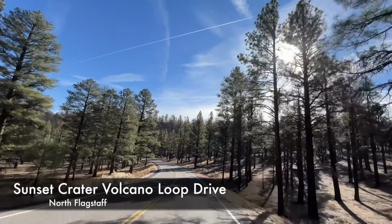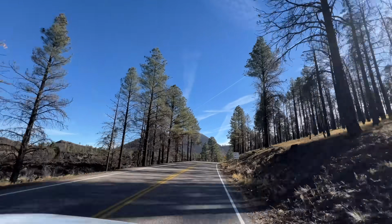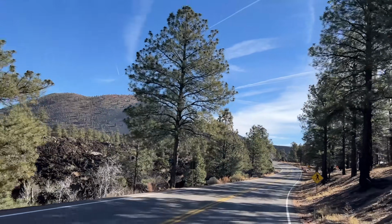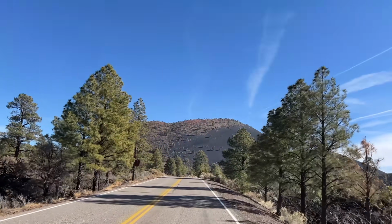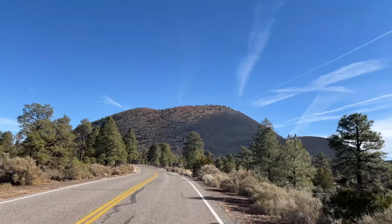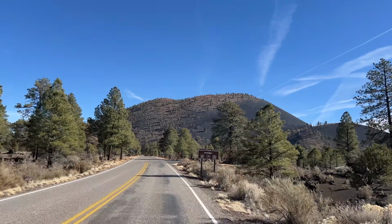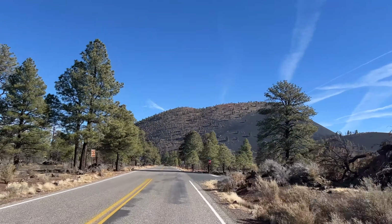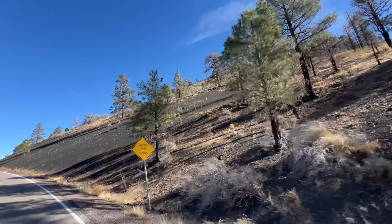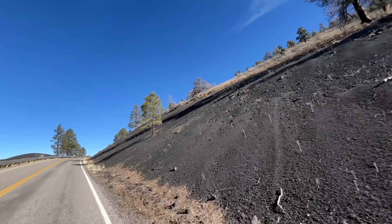Now here we are at Sunset Crater Volcano Loop Drive in northern Flagstaff. Out here, you've got the Native American Wupatki site. You've also got the volcano area just at the eastern foothill of San Francisco Peak, also known as Mount Humphreys. But it's really awesome out here. You're going to be sitting at around 8 to 10,000 feet elevation, varying depending on if you're going up or down. And once you get to the other side from Flagstaff, driving this route, you'll see the Painted Desert off in the horizon, looking towards the north or northeast.